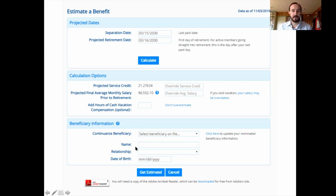If you're going to retire far in the future and you think you want to increase your salary to see how that's going to affect your retirement allowance, you can do that as well. Okay, so what about this blank here, adding hours of cash vacation compensation? This is an optional blank, but I can show you what to put in there if you want to put a number in there.